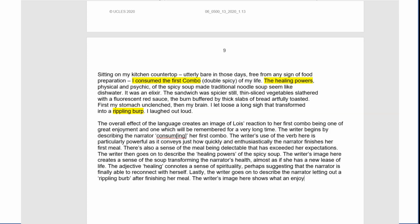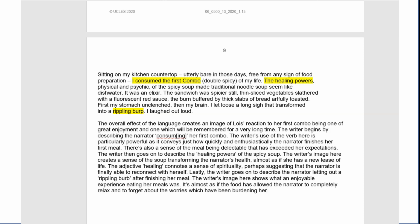Shows what an enjoyable experience eating her meals was. Let's put it's almost as if the food has allowed, I guess it's allowed her to relax. Food has allowed the narrator to, let's put, completely relax and to forget about the worries which have been, let's put, burdening her for some time at work.